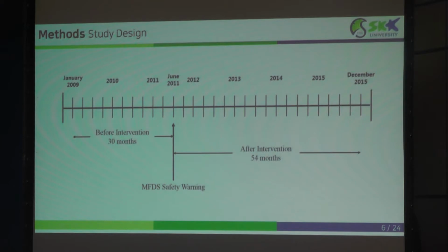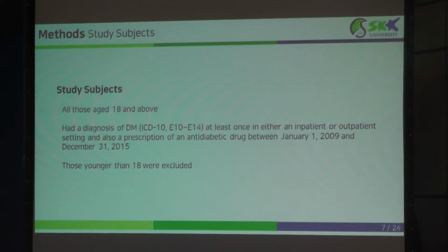The figure here shows our study design, where there were 30 months and 54 months' worth of data before and after the intervention, from January 2009 to December 2015. Our study subjects were composed of all those aged 18 and above who had a diagnosis record of diabetes at least once in either an inpatient or outpatient setting, and also a prescription of an anti-diabetic drug between January 2009 and December 2015. All those younger than 18 were excluded.